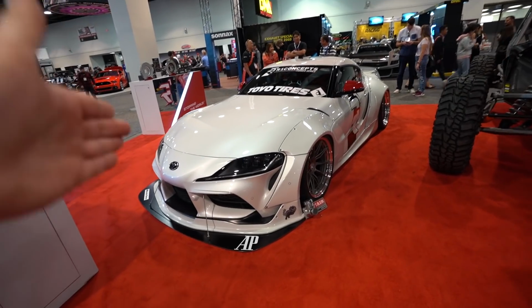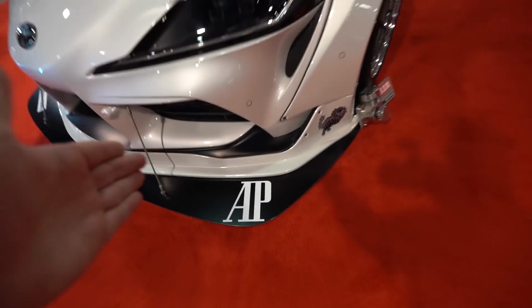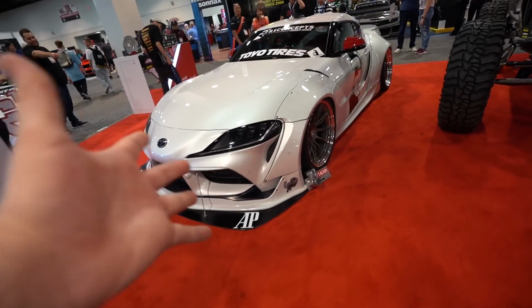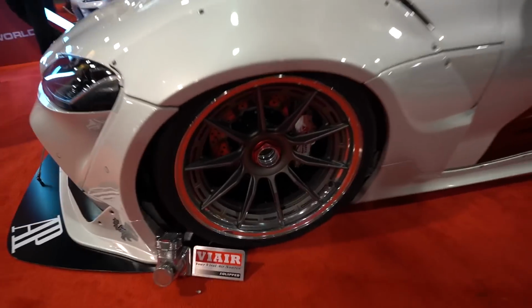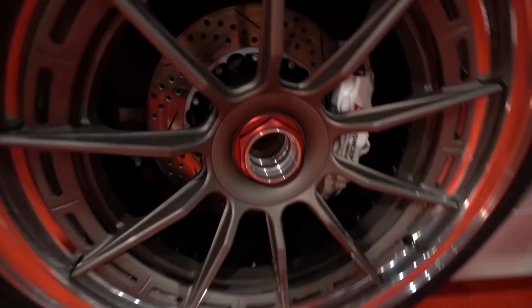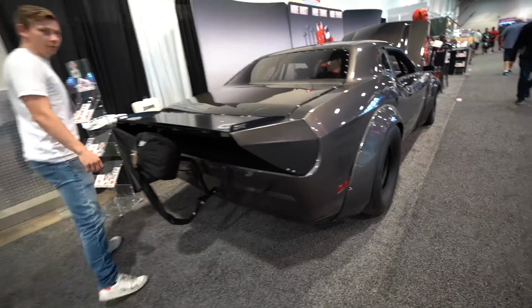All right, there are a bunch of awesome things about this Supra. One, we got the Audemars Piguet sticker on the front splitter. I don't know what it's doing there, but it kind of looks badass. And two, this car has a center lock conversion. I got all sorts of ideas now. Look how sick that looks. I bet this thing's slow, holy moly.